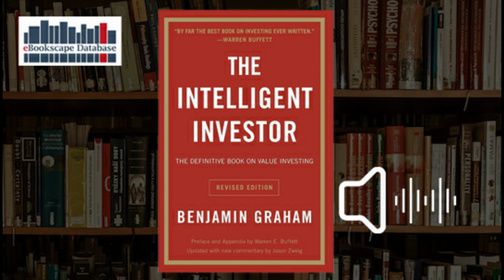Number 25. Risk management. Finally, The Intelligent Investor provides practical advice on risk management, including the importance of diversification and the use of stop-loss orders. Graham suggests that investors should focus on building a portfolio of high-quality stocks and bonds that provide a measure of stability in the market.